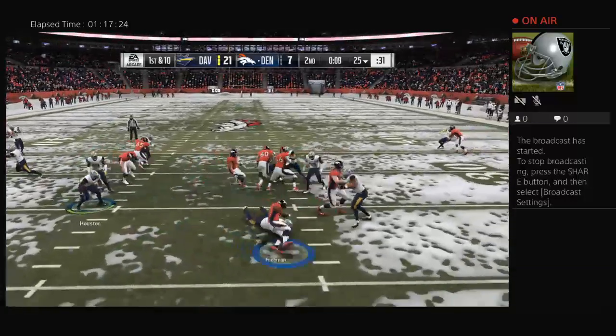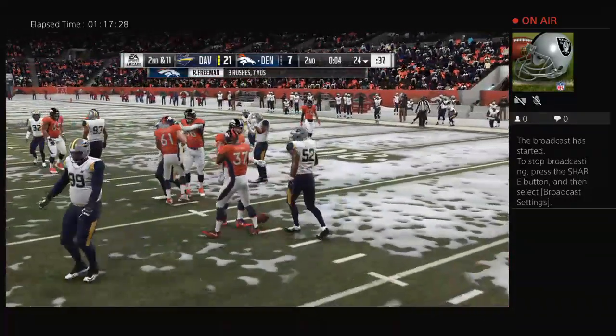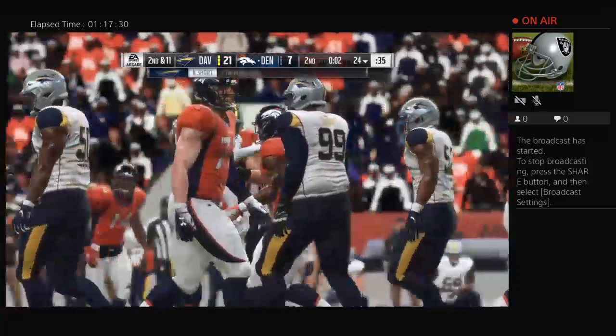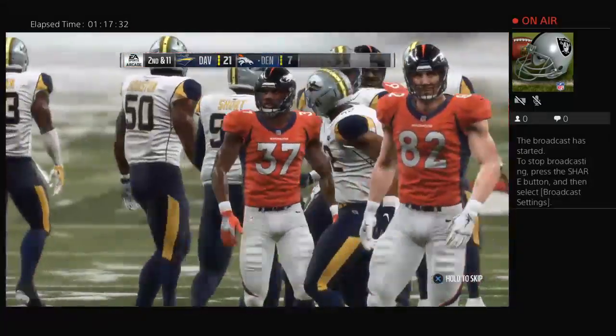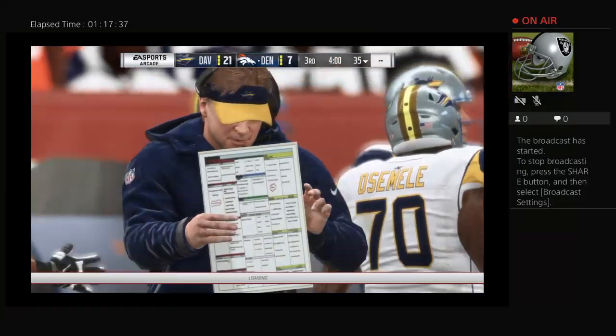Now a handoff. It's Freeman. And he will lose yardage and be backed up to the 24. It's a loss of a yard there, and now second down. And just like that, on we head to half number 2.